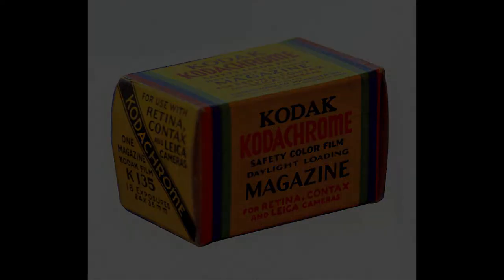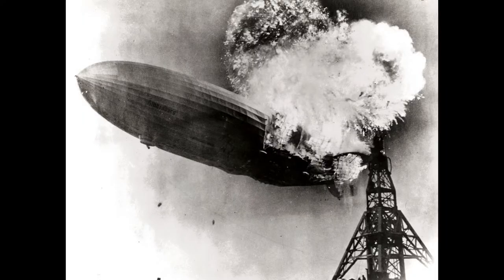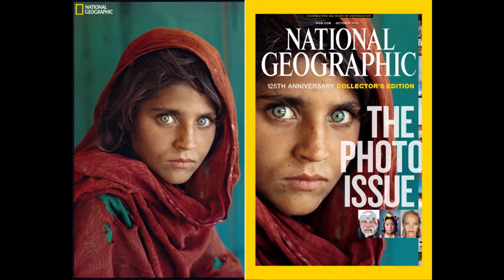The process was not for the hobbyist because the film was $3.50 per roll. In today's money, that would be $54 per roll. The Kodachrome was used to capture the Hindenburg's explosion in 1936. The Kodachrome was also used to accidentally capture President Kennedy's assassination in Dallas, Texas. A photographer for the National Geographic, Steve McCurry, used a Kodachrome to capture an image of the haunting green-gray eyes of the Afghan refugee in 1985. That image is still used in the magazine's most enduring cover image.